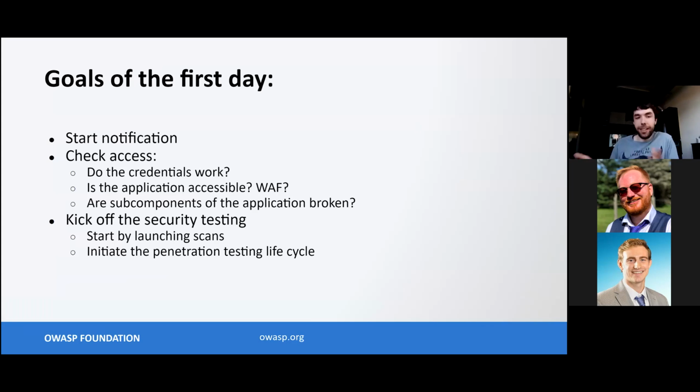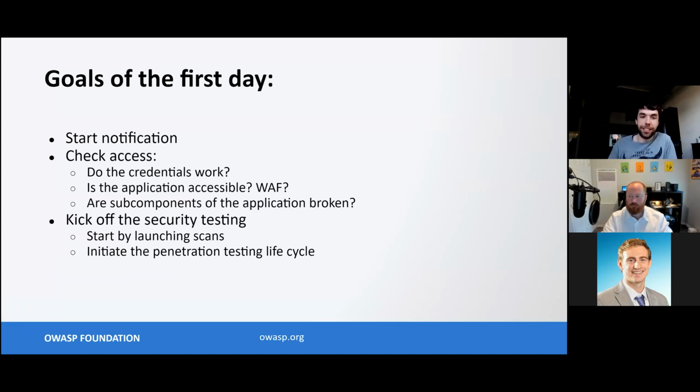But yeah, depending on your case as well, you'll only want to send the start notification to certain parties. When it comes to vulnerability assessments or penetration testing, you may want to send this to the blue team as well, just for their awareness, like the SOC team or whatever. But obviously, when it comes to a red team, you don't want to do that.